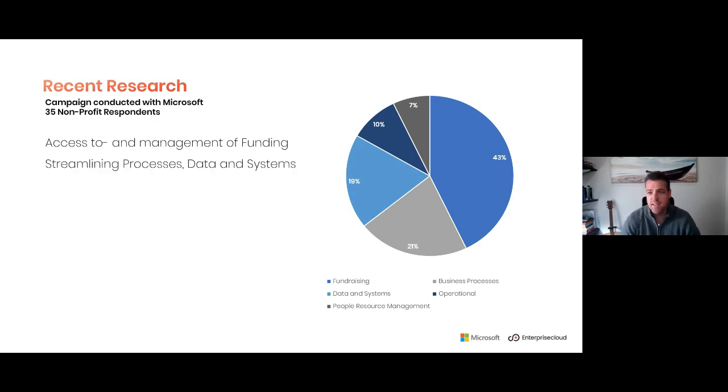And that led into the second most, I guess, targeted area of challenge at around 40%, where streamlining of processes, business processes in the back office, streamlining of data and systems was a key challenge area. Nearly 40% of respondents saying that that's an issue. And the last area was more related to operational matters, resourcing matters, having enough staff and volunteers and things like that to manage effective program delivery.